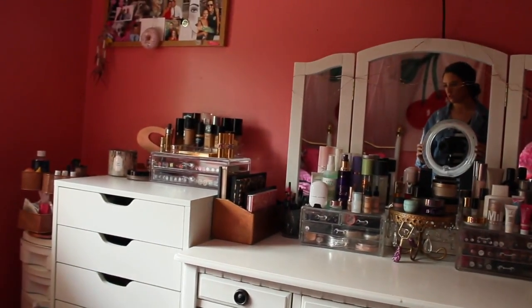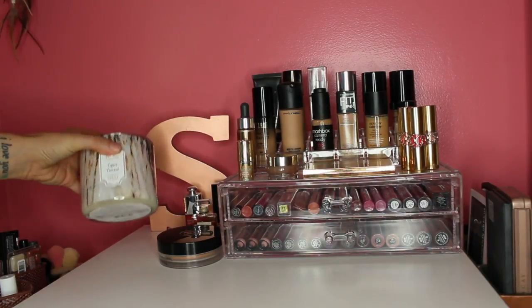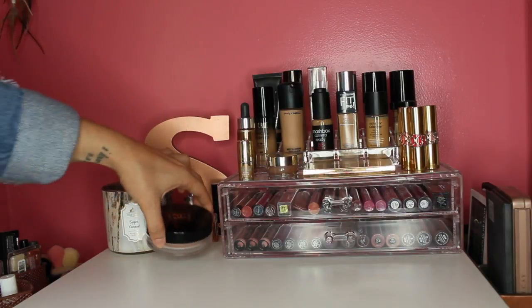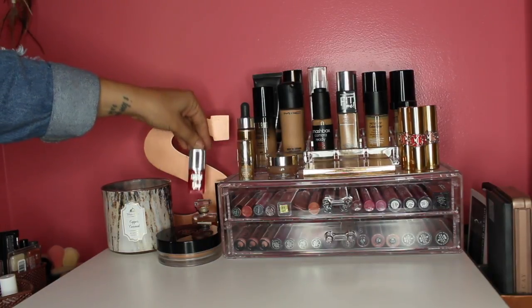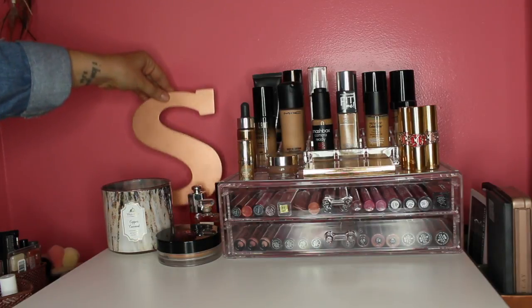Let's start over with these drawers first. So I just had this little candle. I finished it. I had to depot it because I really like the container of this. I have my Coco Chanel Soleil Tan de Chanel right here. Then I just have a Marc Jacobs lipstick. I have a Dior cheek and lip glow, and then just a little Chanel number 5 perfume bottle, and then just my S.